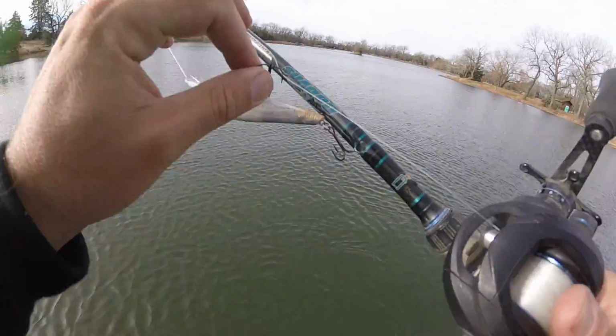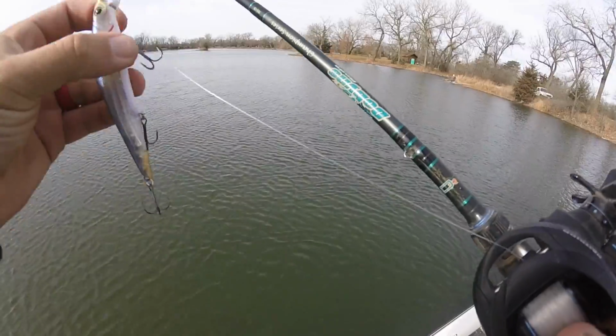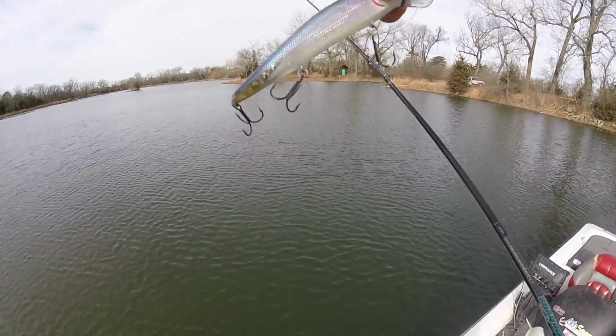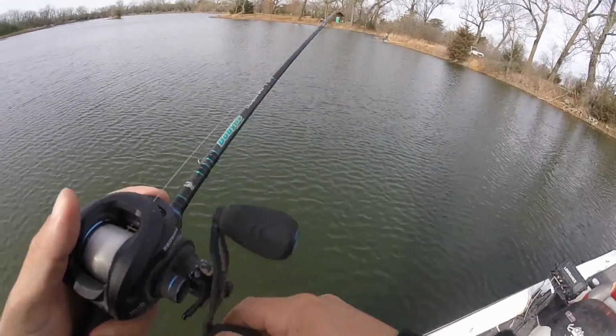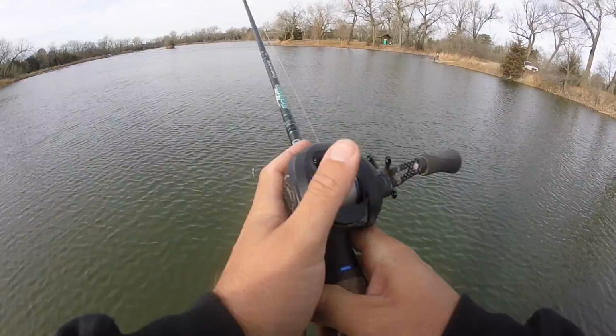We got some nice clean looking water. Got some wind blowing today. This is the first lake we're gonna hit today, the lake where we caught the giant. And of course, I'm gonna throw my favorite cold water, clean water, windy bait, the absolute perfect bait to throw right now, and that's the old jerkin stick. So probably throw on some of these wind blowing points.